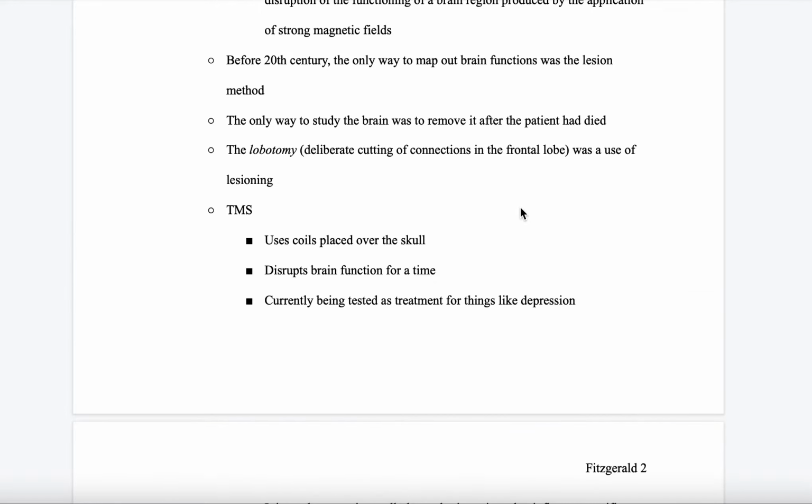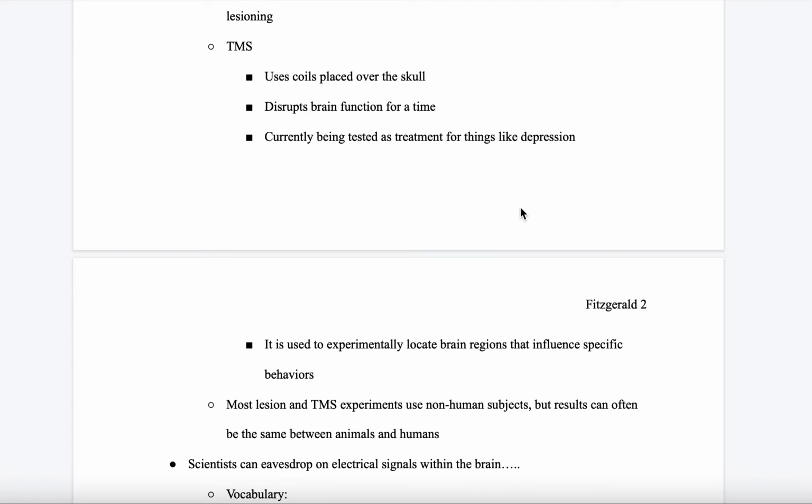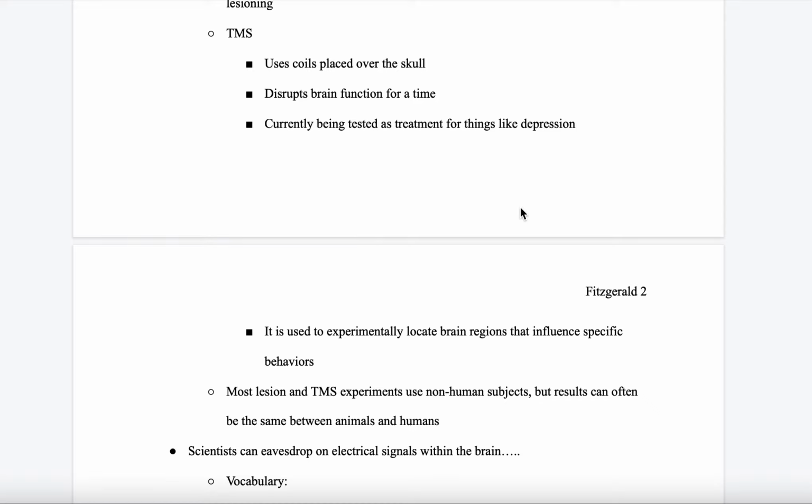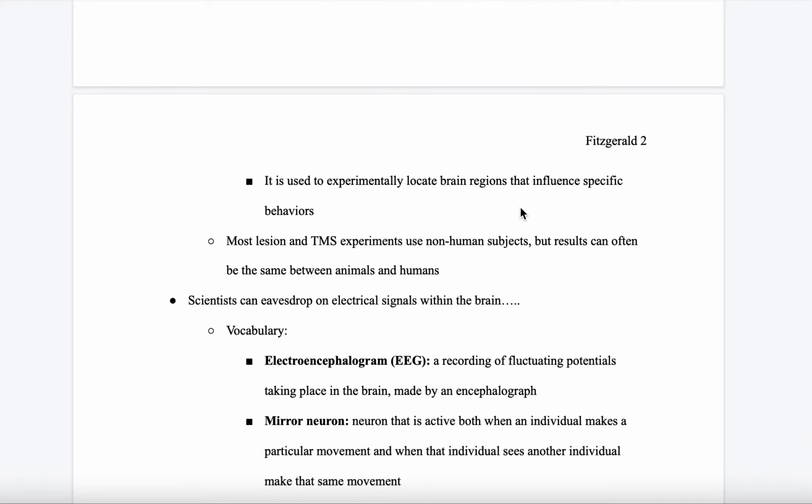So TMS, or transcranial magnetic stimulation, is essentially using coils placed over the skull and the scalp and disrupting brain function under that portion of the skull for a period of time. It's currently being tested as a treatment for things like depression, and essentially it's used to experimentally locate brain regions that influence specific behaviors. Most lesion and TMS experiments use non-human subjects, but the results can often be the same between humans and animals.